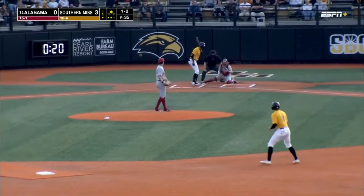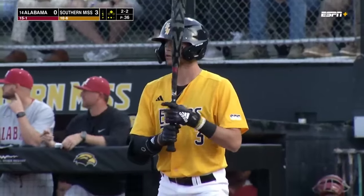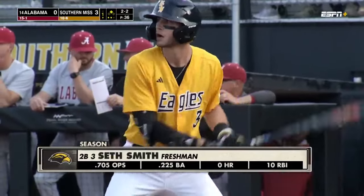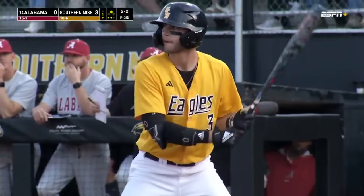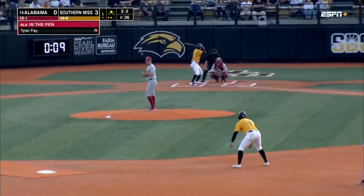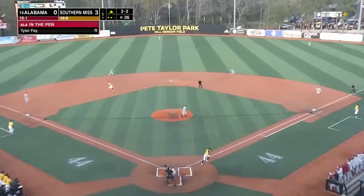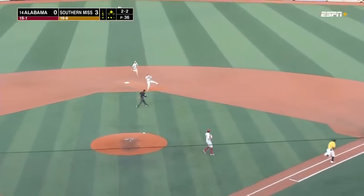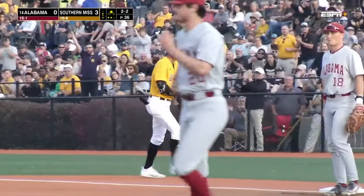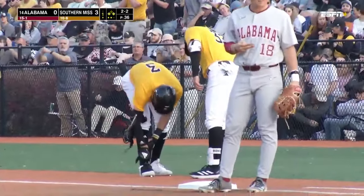1-2 pitch, breaking ball to Seth Smith. This misses down and away. Two balls and two strikes now to Seth. Played at Mobile Christian High School. Tyler Fay is up and working for the Alabama Crimson Tide. High chopper, going to be a tough play. Smith runs well. No throw from Bryce Eplin. Everyone safe. Gillespie moves over to third base.